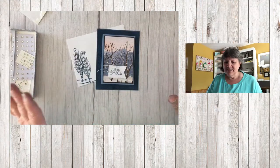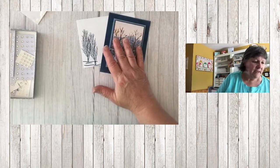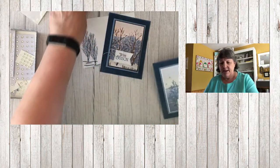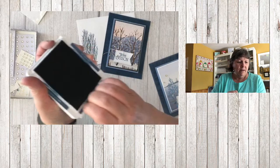So anyways, isn't that really cool? But let me show you the other sample that I had made just like this. All right, let me just close this ink pad before I do that and make sure I don't have ink.